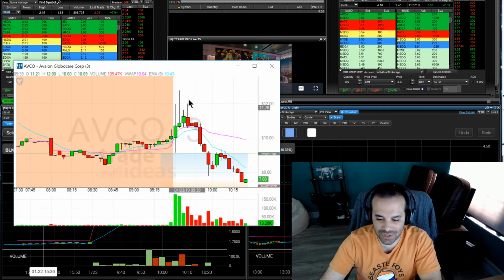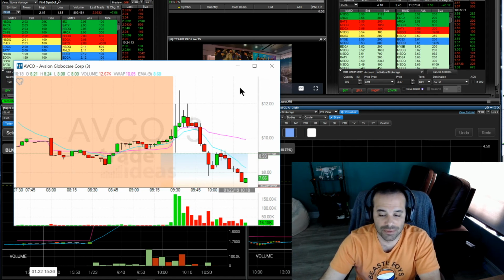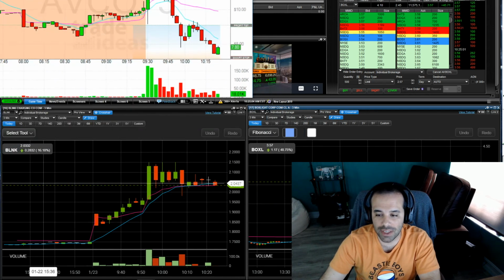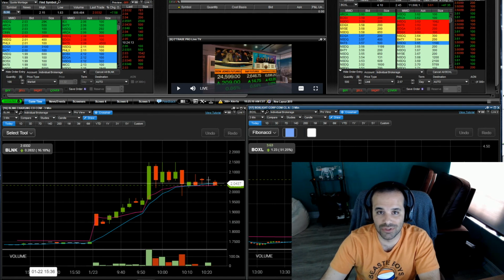I really would have liked to have seen it broken through all this area here and gone on to 13 bucks. The shorts would have been squeezed to death, but it didn't happen. But still green on the trade, green on the day. Fourth consecutive green day for me, and hoping to continue that into tomorrow.